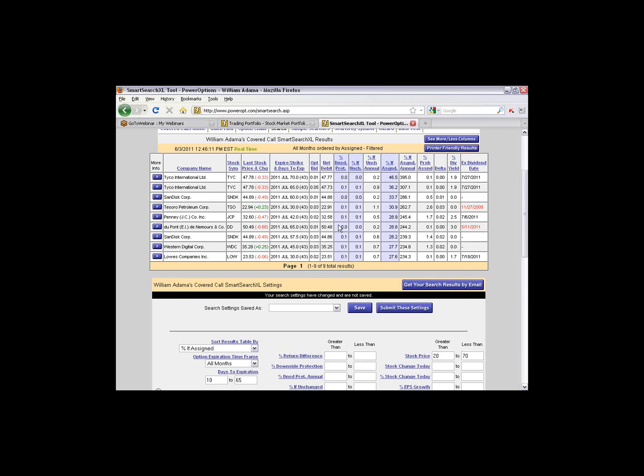So this is for legging in. We're not looking at the straight covered call position. These are the potential stocks that Mike might use for legging in. Tesoro, SanDisk, and Tyco. JCPenney, it's usually an interesting stock. DuPont, Western Digital, and Lowe's.